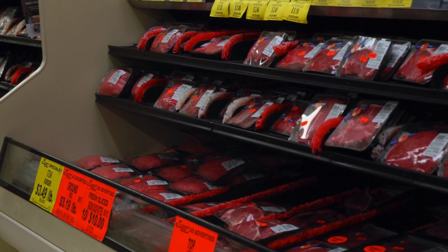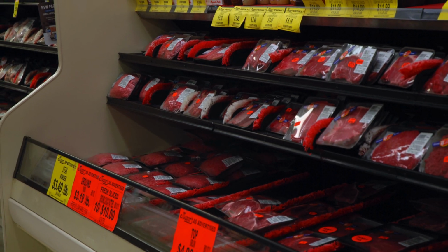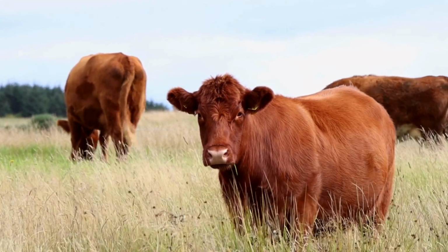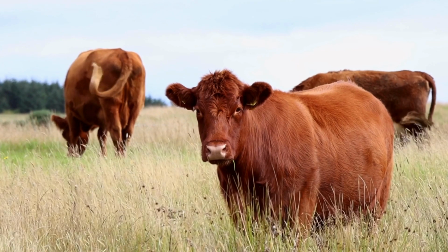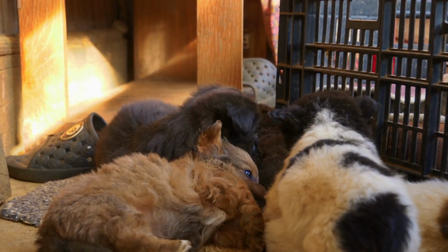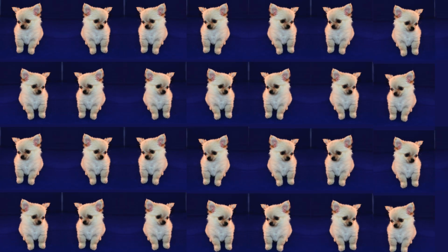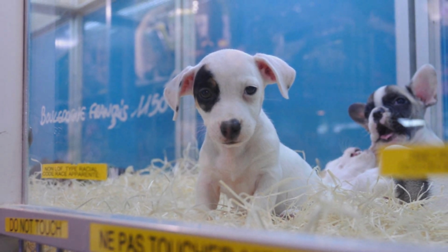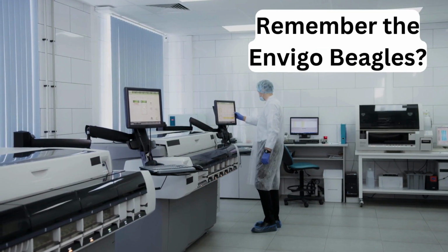Yes, that's the same USDA that inspects your steaks at the grocery store, also known as the United States Department of Agriculture. You might wonder, what does USDA registration mean in the context of dog breeding? It's essentially a license that allows mass production of puppies sold wholesale without buyers ever seeing the dog in person. Who are these buyers? Mostly pet stores, biomedical research labs, and puppy brokers.